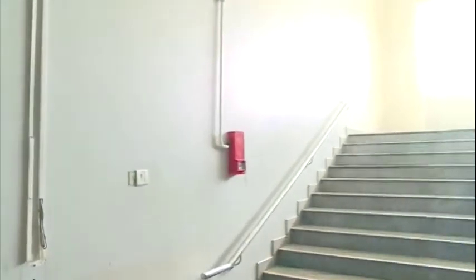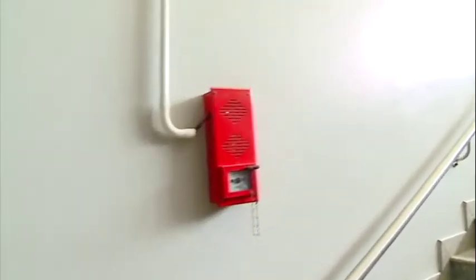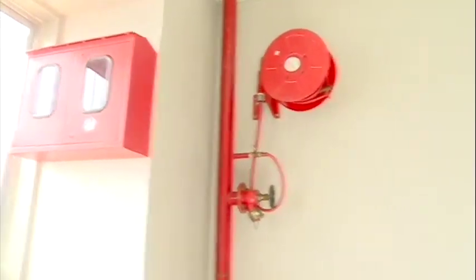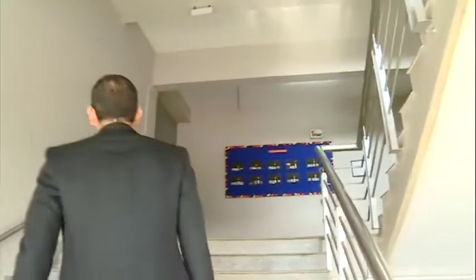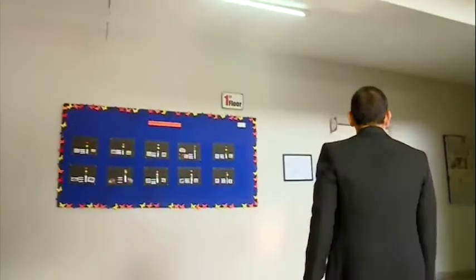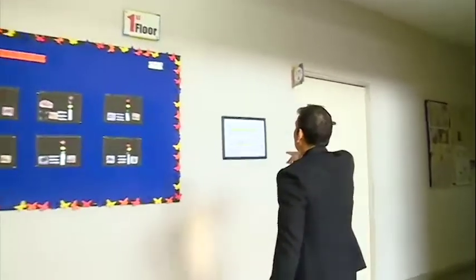And now from here, we will move to the first floor. As you can see, we have the fire hydrants running across the whole building. So this is the fire hydrant. And now we are reaching the first floor. And this is the fire exit plan.